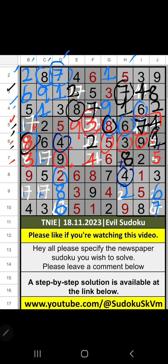6th row, we have 1, so 1 can't come in the cell, 1 is confirmed here, then 7 is here. 7th row, we have 1, so 1 can't come in the cell, 1 is confirmed here, then 7 is here. Column C, we have 7, so 7 can't come in the cell, 7 is confirmed here, then 1 is here.